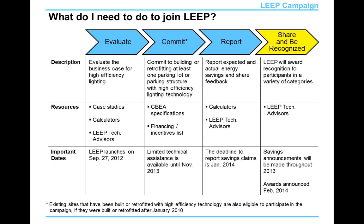So pretty much what would you do? Well, you'd evaluate. You'd look at your spaces, how many parking lots or how many parking structures you have. Think about what type of lighting you have and whether or not you're considering making a change. Then you'd commit to building one or retrofitting at least one of those with high efficient lighting that meets the target goals, which are walked through more specifically on the website. And then ultimately you'd report the actual energy savings, and share feedback. And then ultimately, which I'll walk through in a couple slides from now, the awards, there are different ones that will be recognized, most number of sites, biggest savings, etc. Next slide, please.